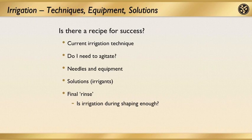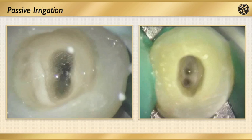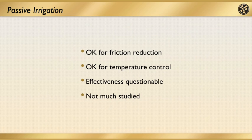So, there are two types of irrigation, passive irrigation and active irrigation, and we're going to talk about each of these. Passive irrigation is the process of the solution just sitting in the canal and using the physical properties of that solution to help us achieve some of our irrigation principles. The picture on the left shows sodium hypochlorite just sitting in the canal, and you can see that it bubbles up debris, but without movement, it can't get down into the canal spaces and use the hydrodynamic principles we already talked about.